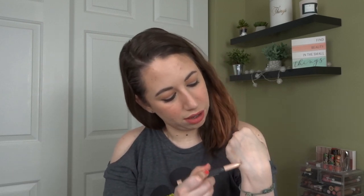I got this from the Ulta Beauty brand, and this is their cream eyeshadow liner in the shade Naked Truth. And it's really pretty. I haven't used it in a while. I really should bring it into my shop-my-stash, but I wonder if you can even, yeah, there it is. It's really pretty.